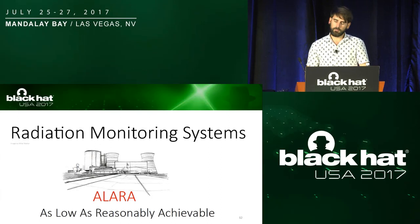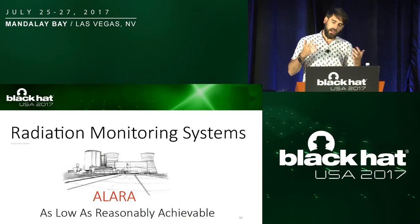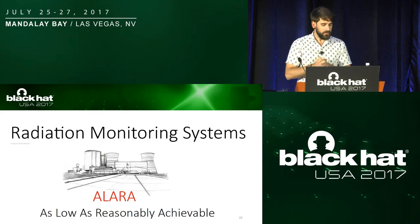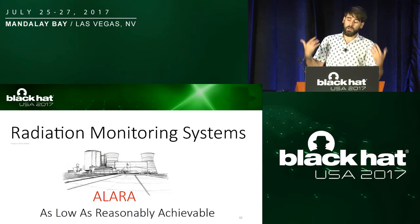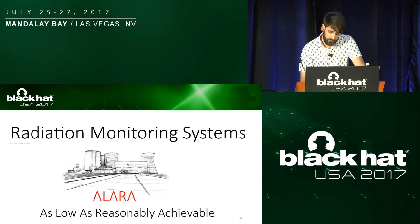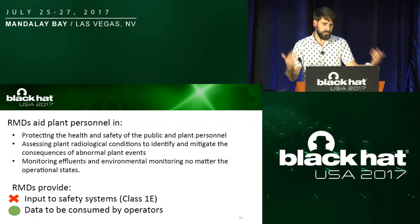Okay, so let's move to the radiation monitoring systems. In nuclear design, we have a design principle that is called ALARA, which is, we know that radiation can be detected, we know that we are exposed to radiation, but we have to achieve the lowest exposure to this threat. So that's why we have radiation monitoring devices to detect, to control, and to take measurements in order to detect whether there is radiation and this is a potential threat or it's okay. That's the purpose of these devices.